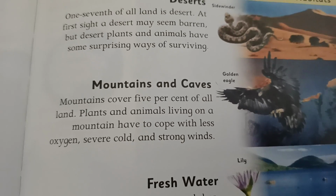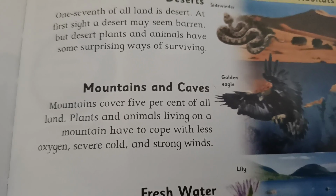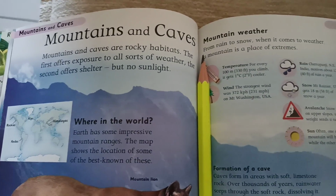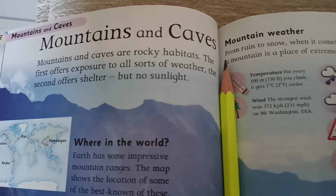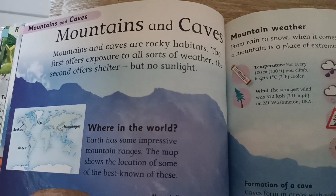Mountains cover 5% of all land. Plants and animals living on a mountain have to cope with less oxygen, severe cold, and strong winds. So, in today's video, we are going to study mountains and caves again. Mountains and caves are rocky habitats. The first offers exposure to all sorts of weather. The second offers shelter but no sunlight.